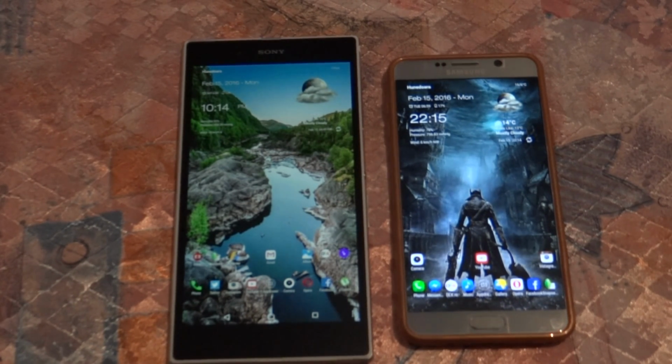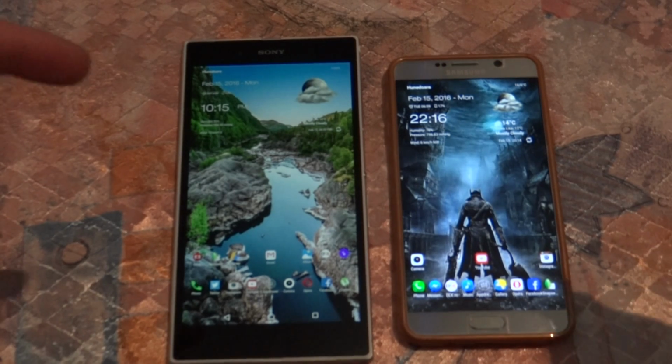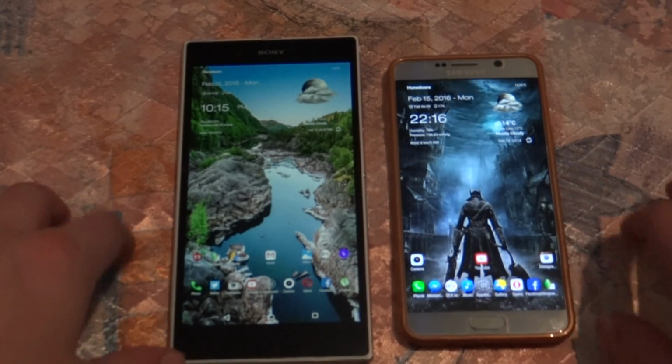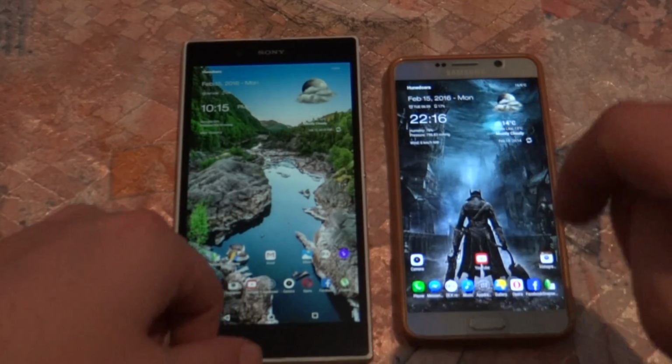Welcome to another video. You're watching Gavo HD, and this evening we're gonna make somewhat of a comparison. It's not the usual comparison that you might see on the internet or on YouTube, but this is the type of comparison made by, let's say, not basically a fanboy, but a guy who really loves these devices that you can see right here. This is the Sony Xperia Z Ultra, and this is the Galaxy Note 5.